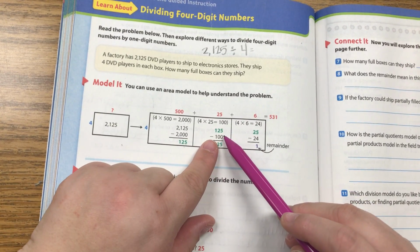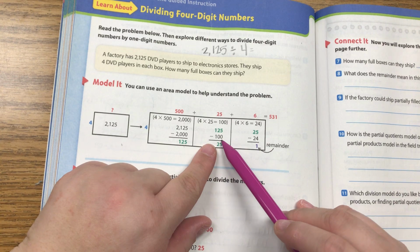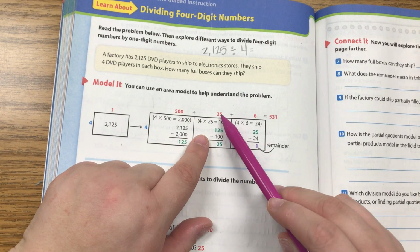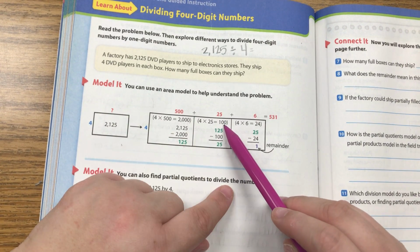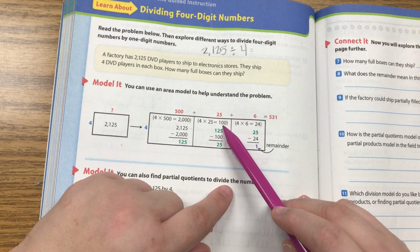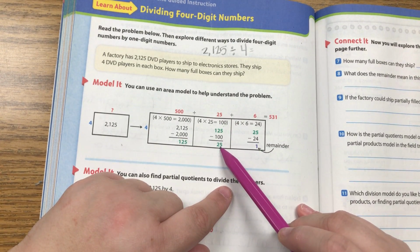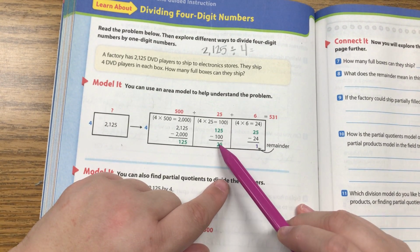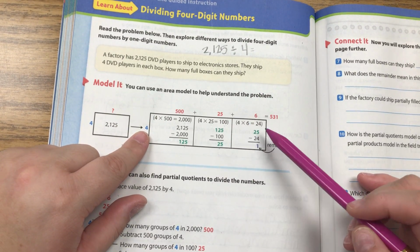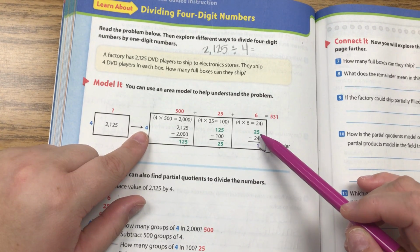So we're going to move it over here to our next place value. 4 times what number gets us as close as we can to 125? 4 times 25 equals 100. Think of like quarters or 25 cents. If you have 4 of them, you have $1 or 100 cents. So once we figure out what we have left over, we still have 25 left over. And we are not done until our leftover is less than this number. So 25. 4 times what gets us as close as we can to 25?